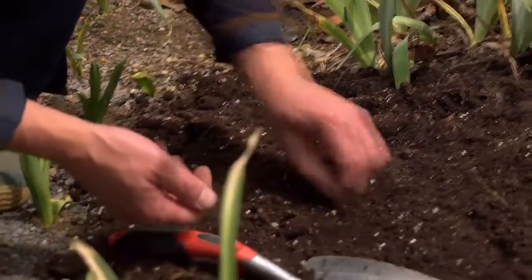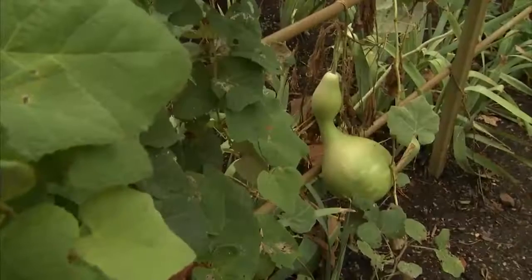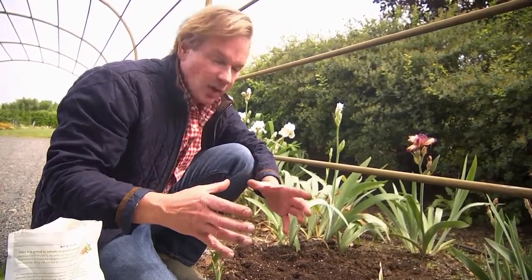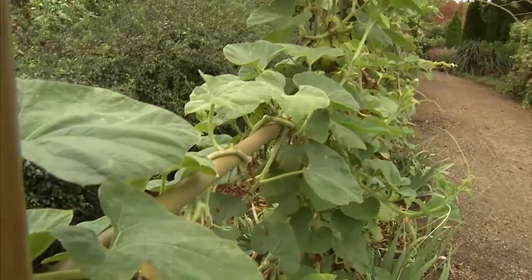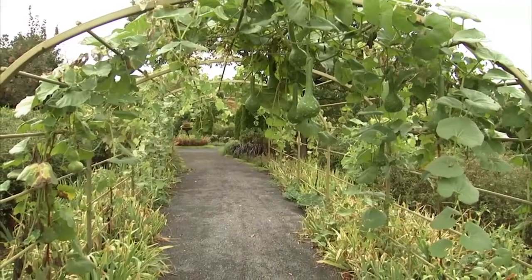Now, what I'll do is once these come up, they'll have a primary set of leaves, and then the next set will be these big round leaves. These will germinate in about 10 days, and you'll see these great big leaves on them within 2 weeks, and then they start putting up runners, and that's when I'll lay some little sticks along here, and that'll give them a leg up, so to speak, so they can begin to climb over this entire arbor.